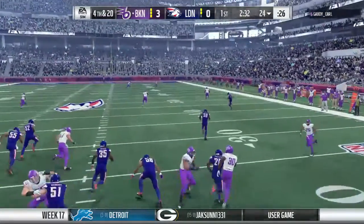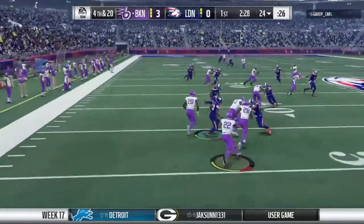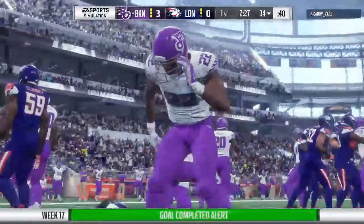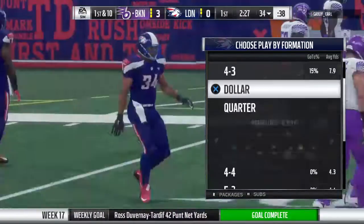They only punted twice in the win last week as he gets this one away. It's taken to the 26. It's a net of 40 there. A punt of 48 and a return of 8. And out will come the offense as they take over.